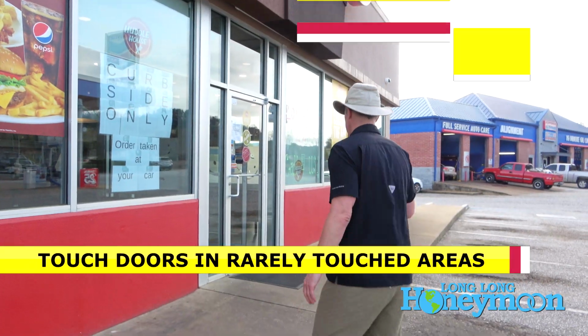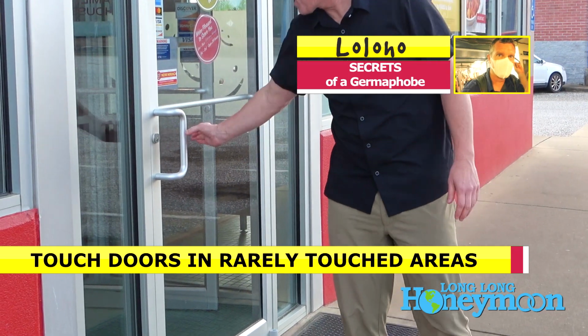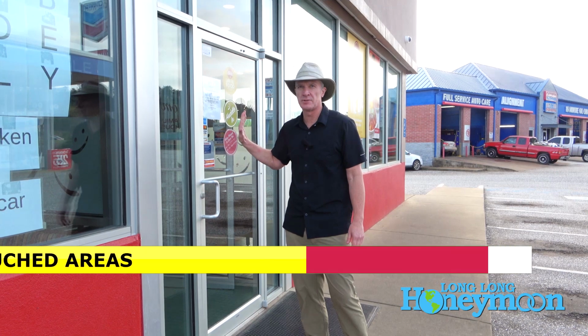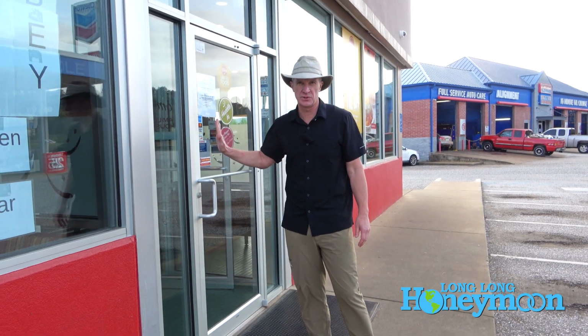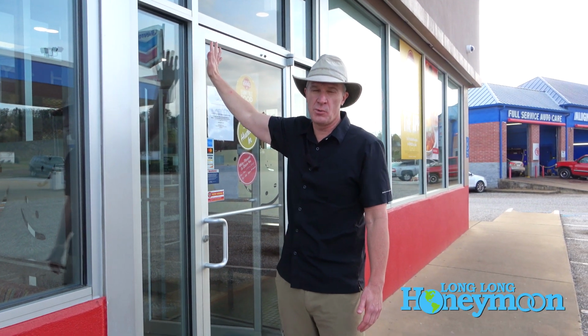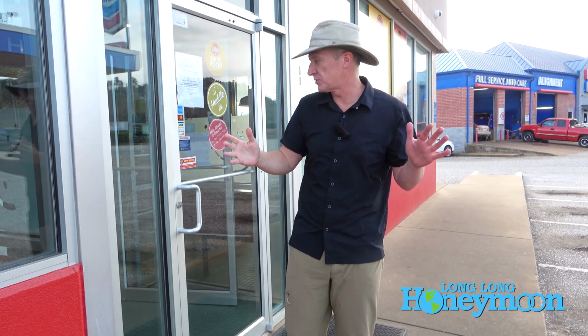For example, there's no law saying you have to grab the handle right here. There's no law saying you have to push the door where everybody else pushes the door. So what I typically do, being a tall guy, if it's a push door, I will reach up and push high on the door to open the door, because I know the vast majority of people are not going to touch that surface. So you've got to think creatively when you approach doors.